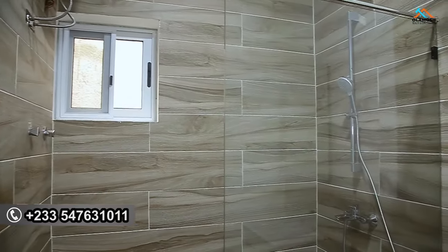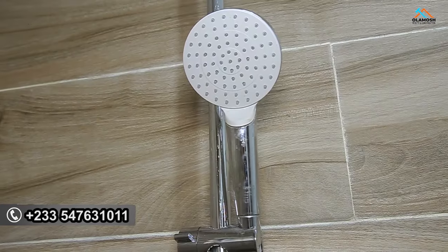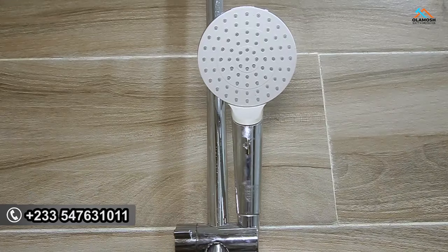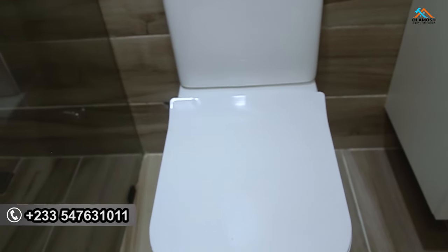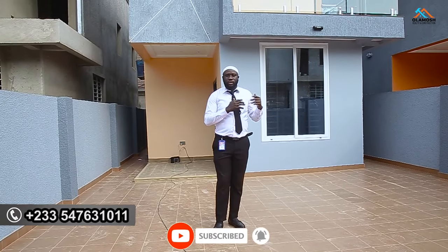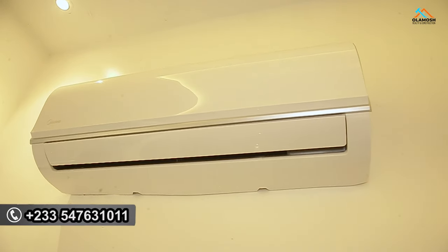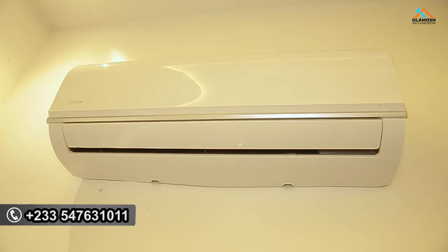From the tiles option to the modern sanitary ware and proper partition of the shower area, and also from where the WC is being placed, this is a very good quality finishing. Okay, now this also, when you come out to check all the rooms, air condition has been fixed for you in all the rooms. And the space for you to also still install a fan has also been provided for you.